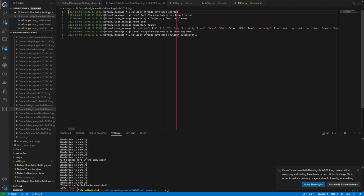But again, a lot like ROS, you can automatically view that. We create the log files for you, and we make these as orderly as possible. We also have an entire parsing system to make that happen.